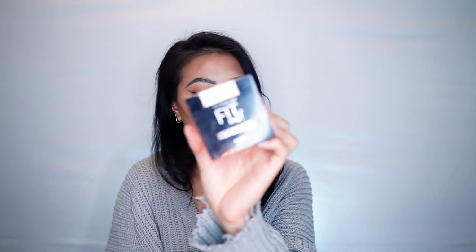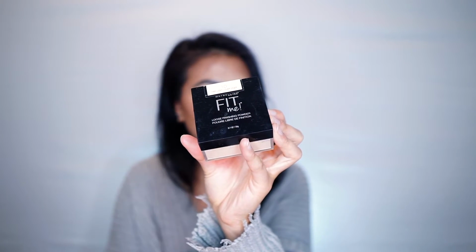You always have to set your makeup, especially for me because I have such oily skin. But I feel like when you're layering so many products on top of each other, you need to make sure that you're setting everything properly so it stays in place. My favorite setting powder from the drugstore is this Maybelline Fit Me in the color 10. This one is just perfect for my skin tone.